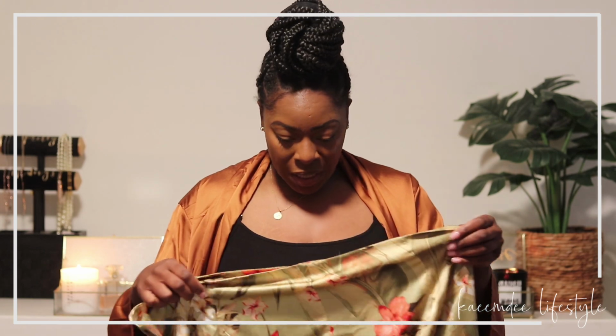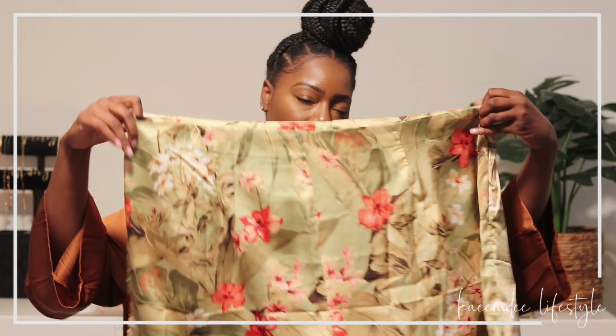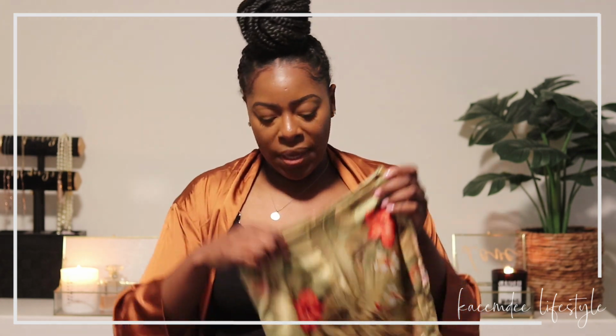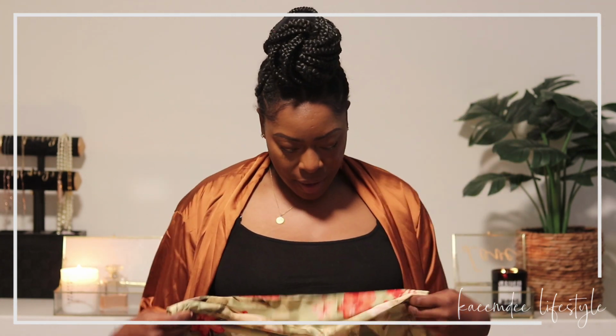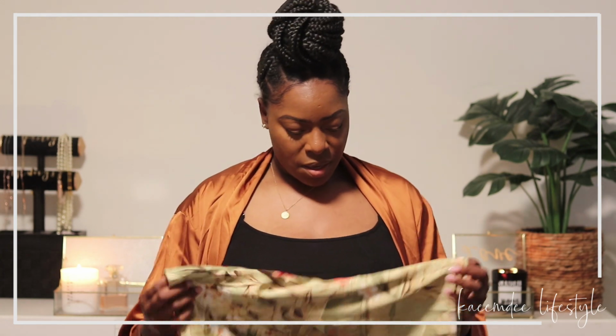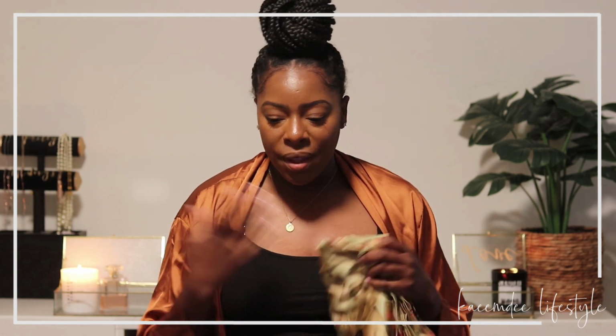And here are the shorts. Now these shorts are entirely way too big for me, but I was going to see if I can get them tailored. I can't get these tailored. I can probably make two pairs of shorts out of these, so I'm going to send these back, and I'm going to keep the top and just wear it with something else.